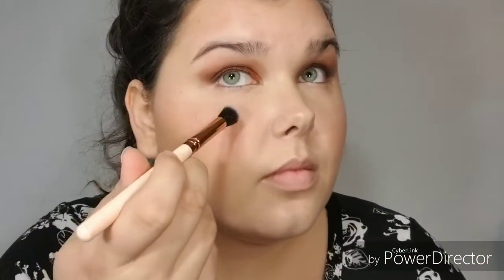Stippling brush. And it's definitely glittery. So if you're not into glitters, I would say no. But if you're into strobing, I would say yes. But just know you're going to get glitter everywhere and that you need to dust it off beforehand.